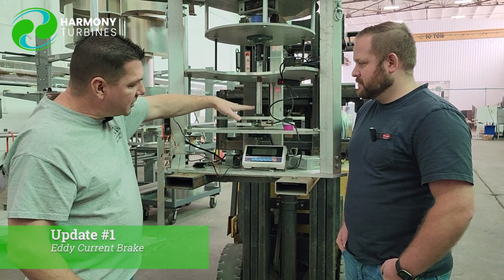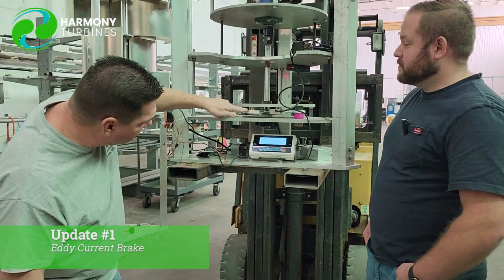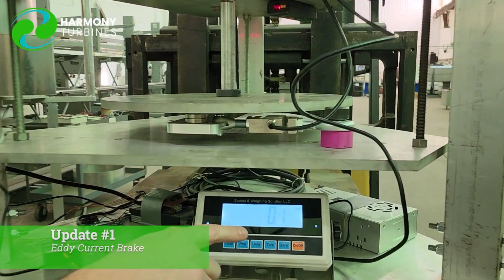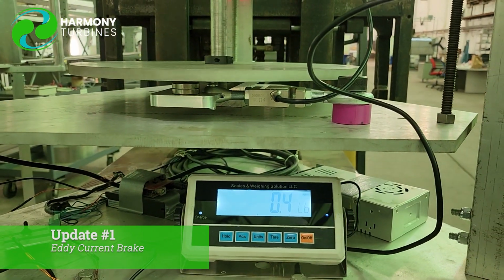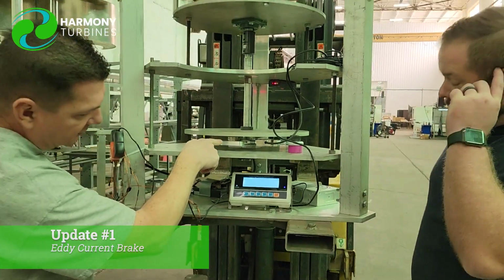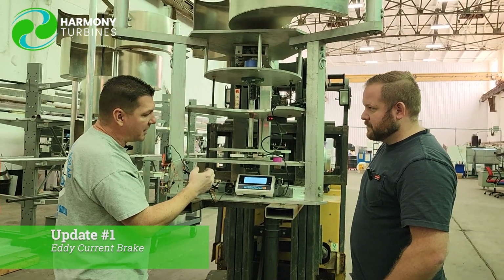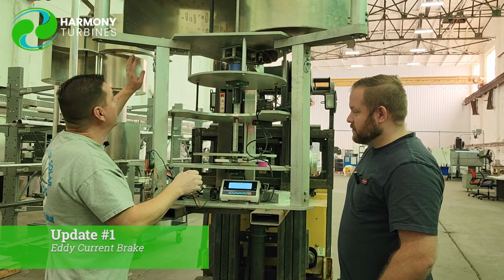That same action applies here, where you have a rotating disc and then magnets underneath it. As the disc rotates, you'll see we're at 0 right now. And as we start rotating, we begin to get a pull. So these magnets are trying to be dragged along with that disc. Even though it's non-magnetic, the aluminum is trying to drag those magnets along with it.